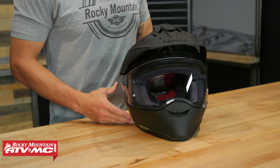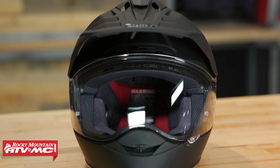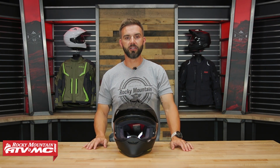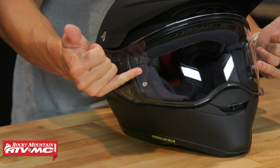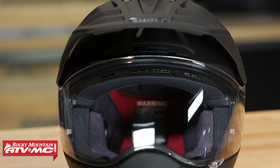Now the last thing I do want to point out with the shield is you'll notice that you have these two pins right here. So this will come pin lock ready, and you also do get your pin lock shield that will be in the box as well. And pin lock is an anti-fogging system, and it's one of the best that is out there. The way it works is pretty simple. If you are going to be in a situation where fogging could be an issue for you, you install that pin lock lens. It just goes right onto these posts. And what it is like is a dual pane lens. You're separating the hot air from the cold air, and it's just there to help combat fogging. So again, it's one of the better systems that is out there. So next thing I want to talk about before we get to the inside here is the actual shield.